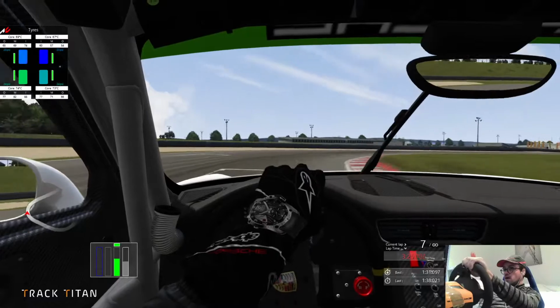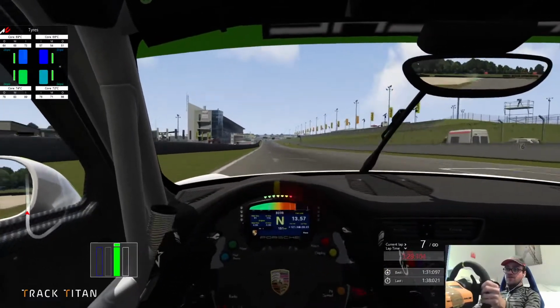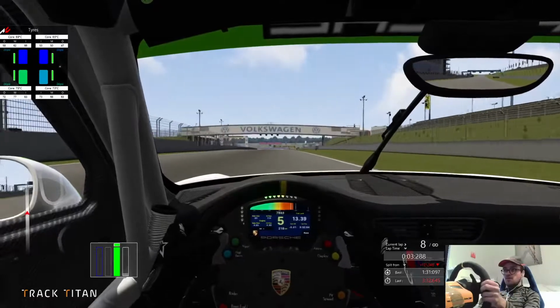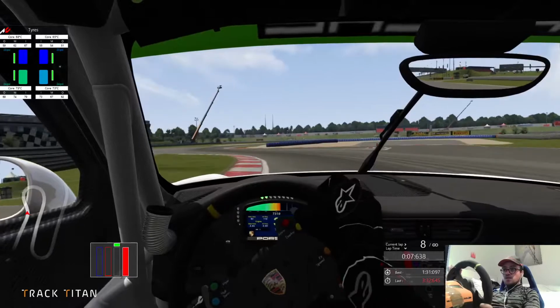And wide entry. Get on the power as early as possible. Always for a flying lap, try to take the widest possible entry into the final corner, because it doesn't matter what speed you carry through that, right? It's all about getting the best possible exit onto the start-finish straight.